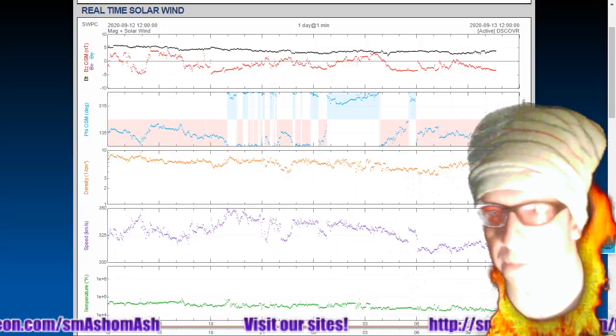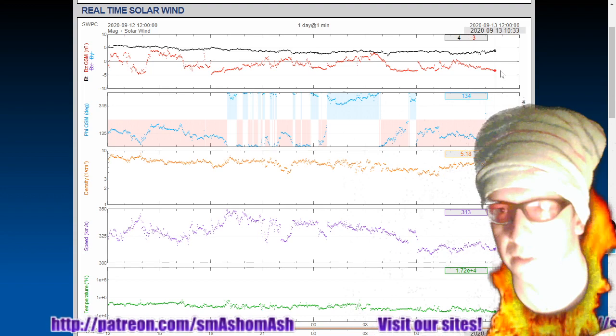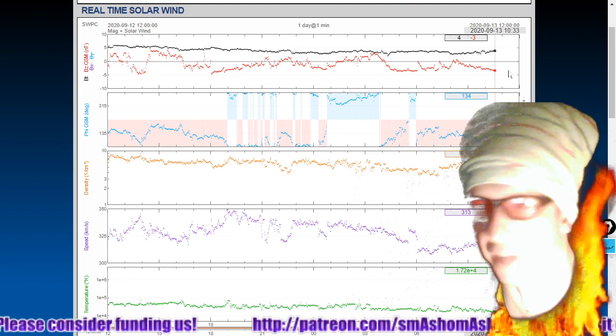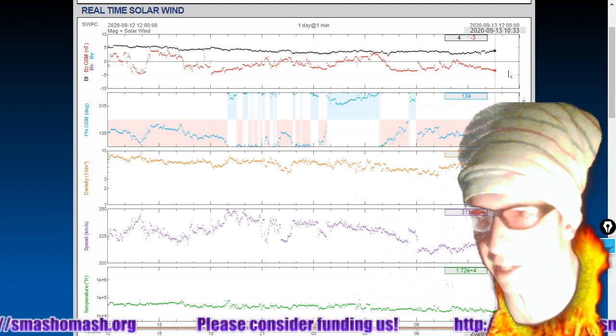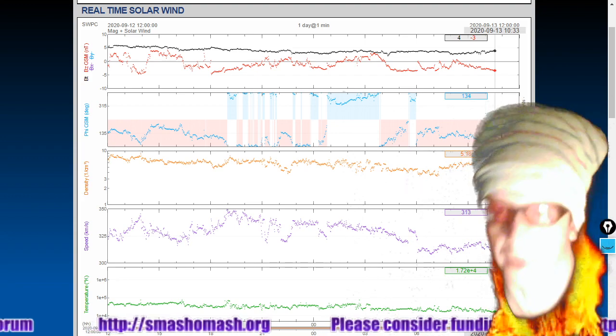And there's the real-time solar wind. We see the BT and BZ are actually diverging here, so that's something to keep an eye on, as BT is the total field and BZ is the orientation of the field. We've got a +4 in the BT and a -3 on the BZ. Phi angle is currently at 134 degrees.